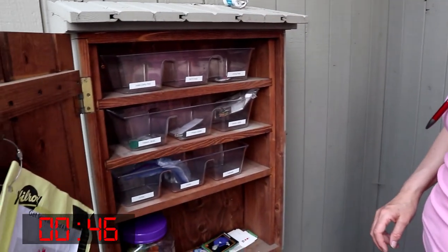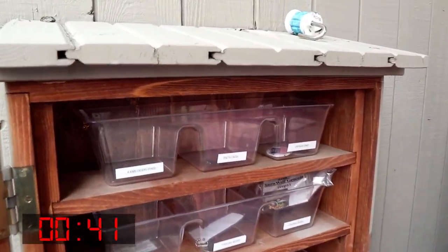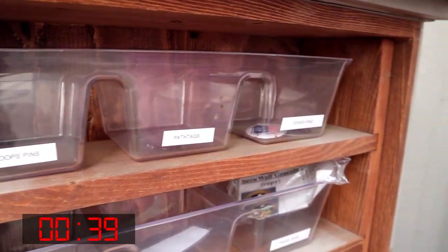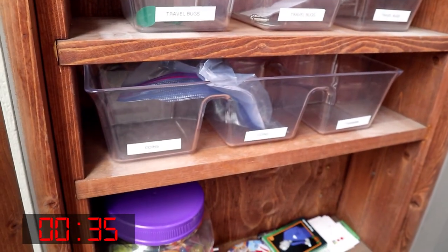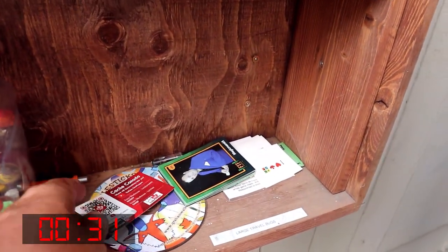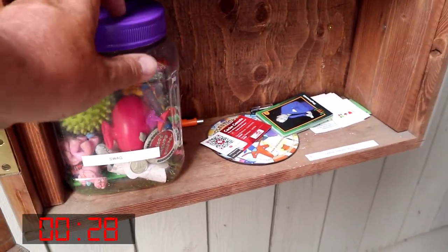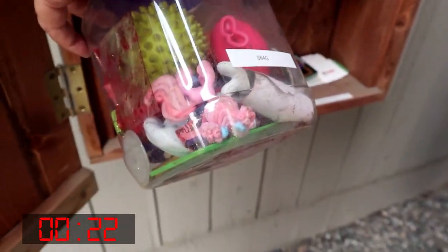Look inside. Look at that. Nice. We've got camel pins, path tags, pins, travel bugs. There's a few of them. Coin, and some cards. We'll add a Cash Canada card. And look at all the swag. Oh, coins for kids. There's 10 cents. Nice.